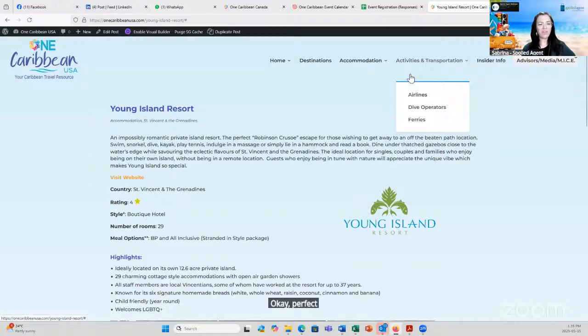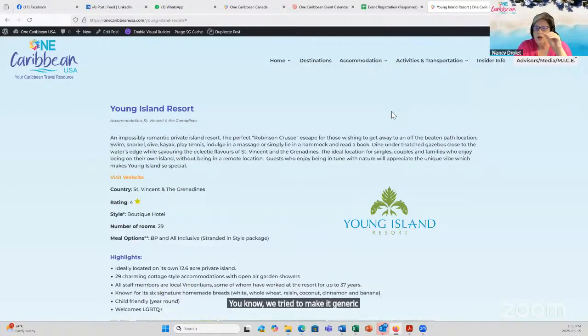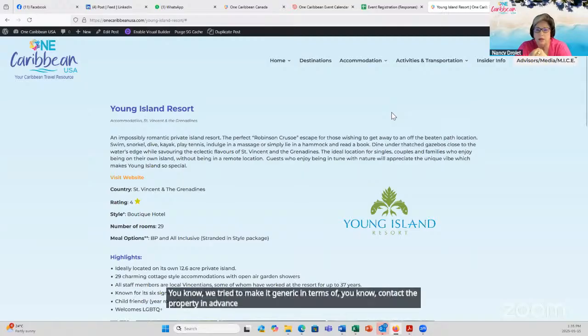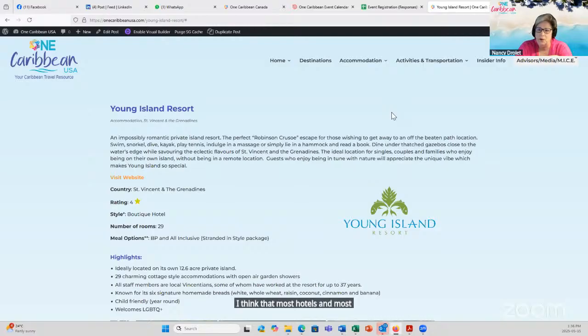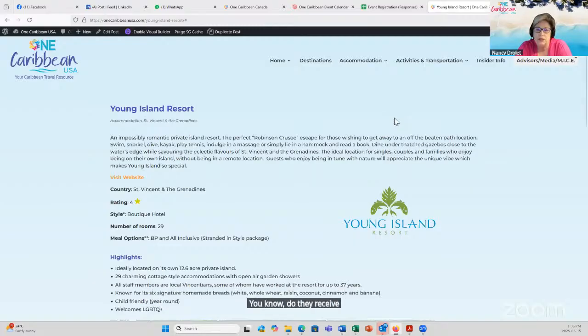Okay, perfect. And then you talked about celiac. Do you have vegetarian or vegan information as well? You know, we tried to make it generic in terms of, contact the property in advance to let them know if a client is arriving with any type of food allergy. I think that most hotels and most restaurants will offer vegetarian options. We'll offer kosher, etc. I think what we were trying to encapsulate was the idea of, does your staff understand what traveling with a food allergy really means? Do they receive training on how to administer an EpiPen if there is an allergic reaction? So that's what we're trying to get to, not the specifics of categorizing all the different requests that come through.